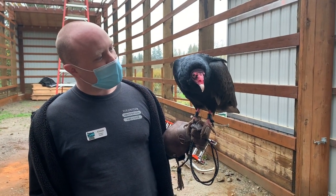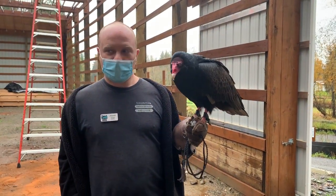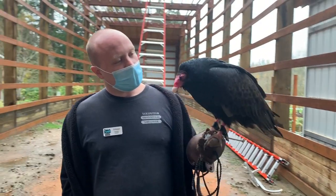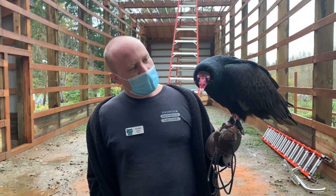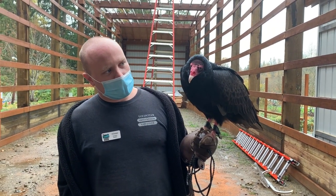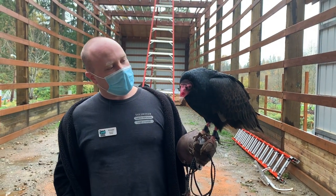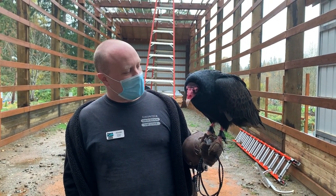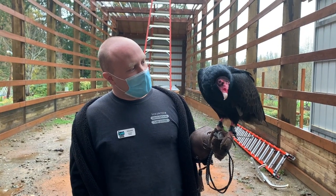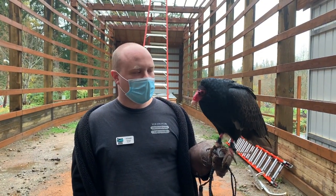So turkey vultures come to Washington State. They're migratory. They don't hang around all season long like Chiton would. What happened to Aura is she was found over here sometime during the summer around July, and we found out that she had a feather follicle infection. We treated that infection, but her feather follicles are permanently damaged.